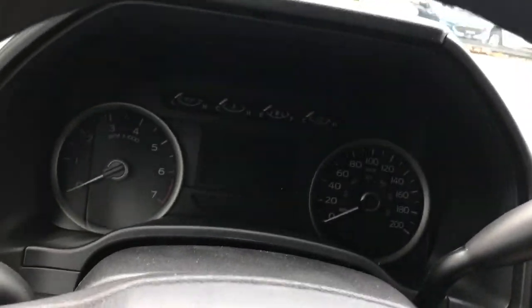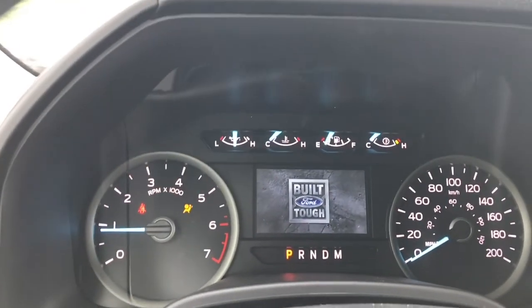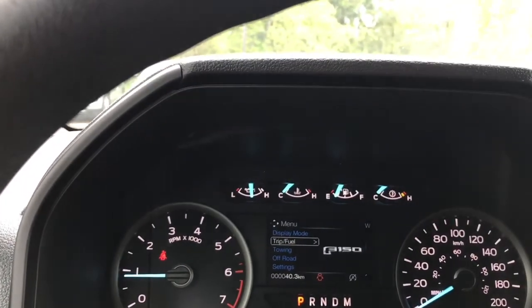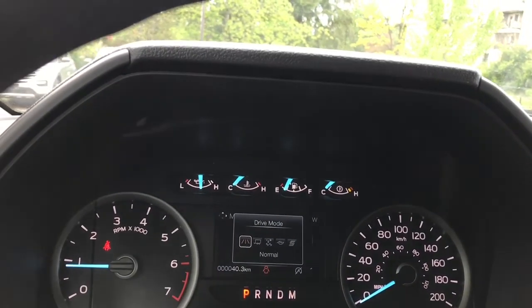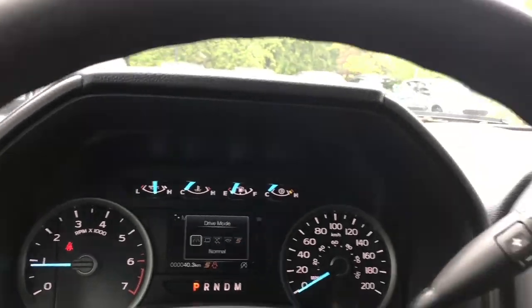When we start up the vehicle, you're going to see any important messages, your odometer reading, and you also have a menu that you can toggle through. So we'll just get in there. Display mode, trip fuel, towing, off-road, settings, and these all have sub-menus. Your automatic select shifter has drive mode, and when we press the end, it'll appear on your dash: normal, tow haul, snow wet, eco, sport, and back around again.